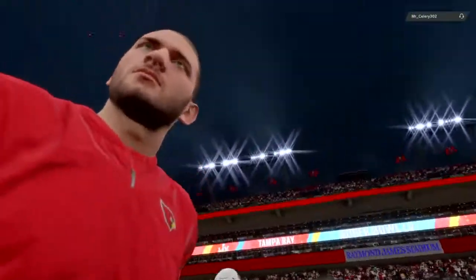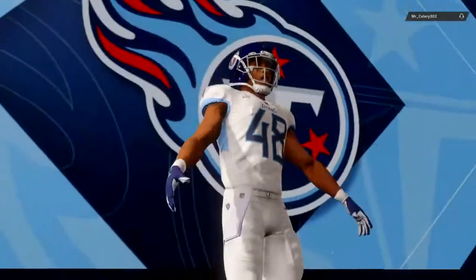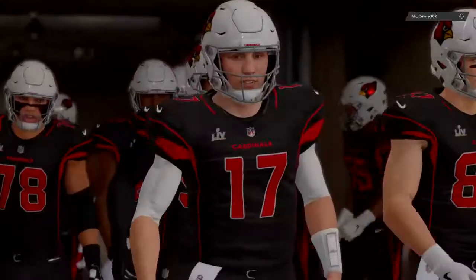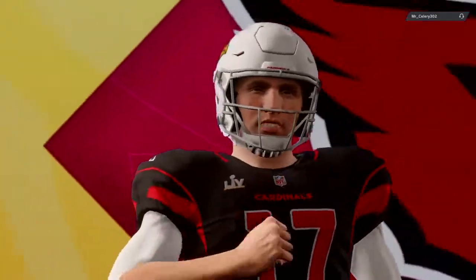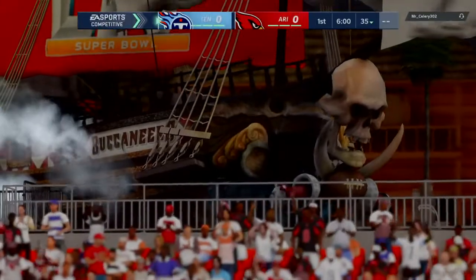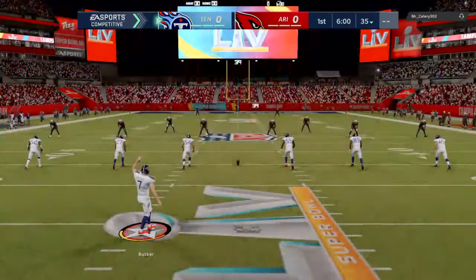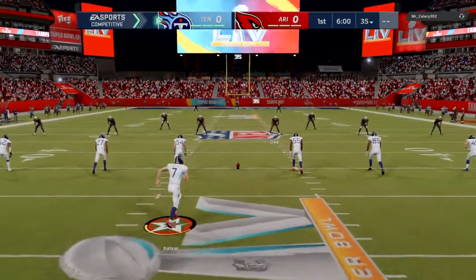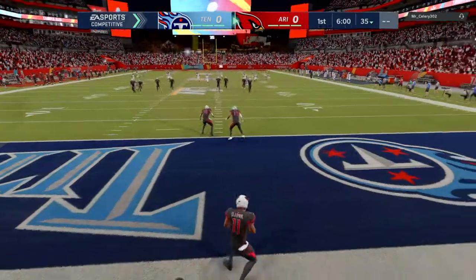Tonight, it's the National Football League. Super Bowl 55. Buster is set to kick off. After all the talk, it's time for... Here we go. Super Bowl 55 is underway.